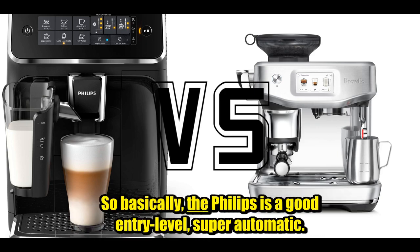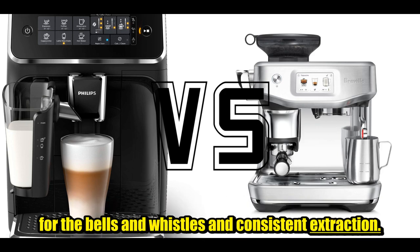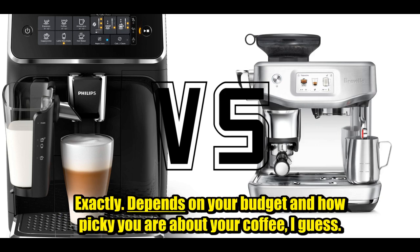So basically, the Philips is a good entry-level super-automatic, while the Breville is for someone who's serious about their espresso and willing to spend more for the bells and whistles and consistent extraction. Exactly. Depends on your budget and how picky you are about your coffee, I guess.